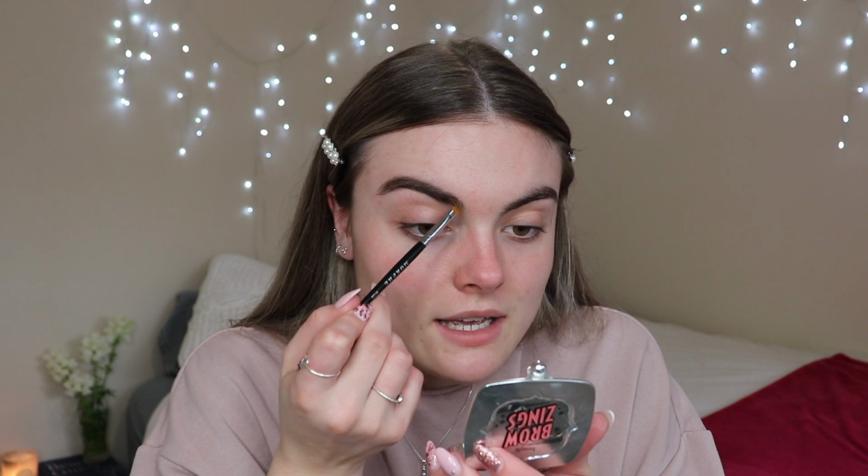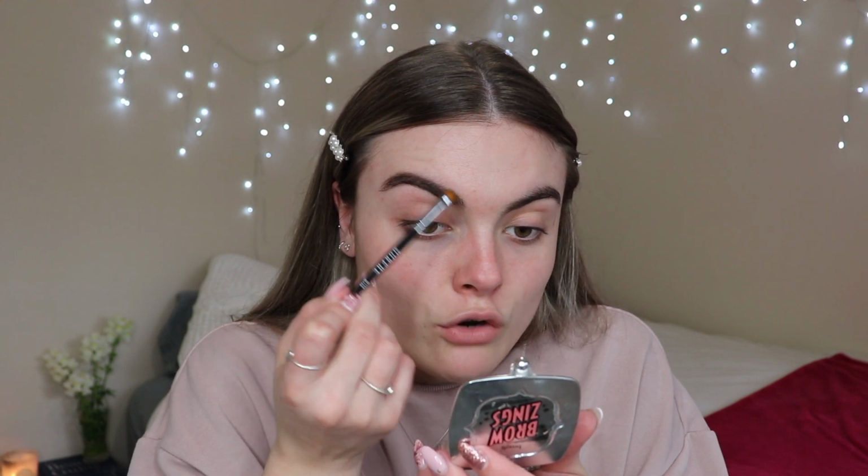I also like to define the shape a little bit, so if your shape is a little bit off, make sure you just define the arch. I don't like to focus too much product in the front part of your eyebrows. This is where I like to get a little bit of the powder side. So for the front part, I'm just taking a little bit of powder and ever so slightly running my brush upwards, like little hairs, the way they grow. This is just going to give your brow a more natural look in the front rather than that boxy brow look, especially if you don't have much to the front of your eyebrows. You want to make sure that it's quite a faded gradient rather than a sharp boxed out brow.